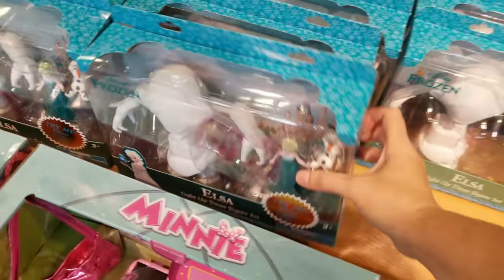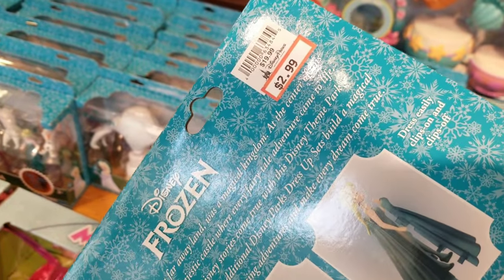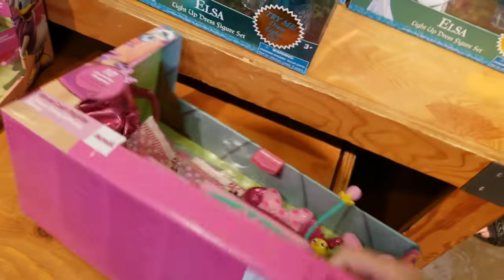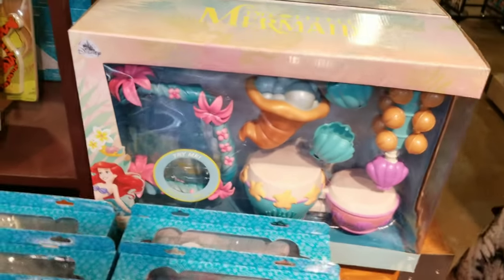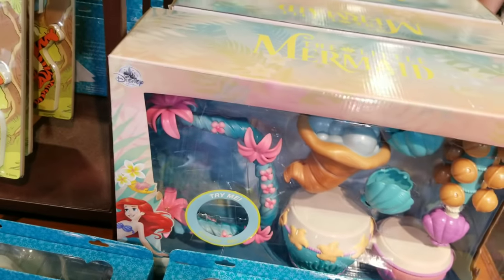Let's see if these are $2.99, because the other location had, yes they are, $2.99 and they have tons of them. Let's see if they price dropped these registers a little bit. Oh, nope, these are still $12.99. And Little Mermaid, they have tons of those. They've been $12.99 for a while, so let's see if they took those down a bit in price. Nope, they're still $12.99, but that's still one amazing deal.